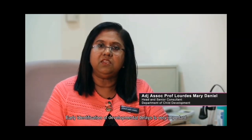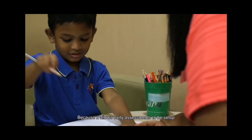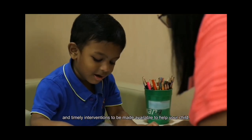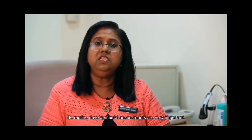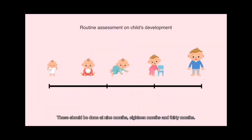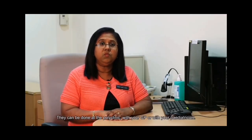Early identification of developmental delays is very important because it allows early assessments to be set up and timely interventions to be made available to help your child. So routine developmental assessments are very important. These should be done at 9 months, 18 months, and 30 months. And they can be done in the polyclinic, with your GP, or with your pediatrician.